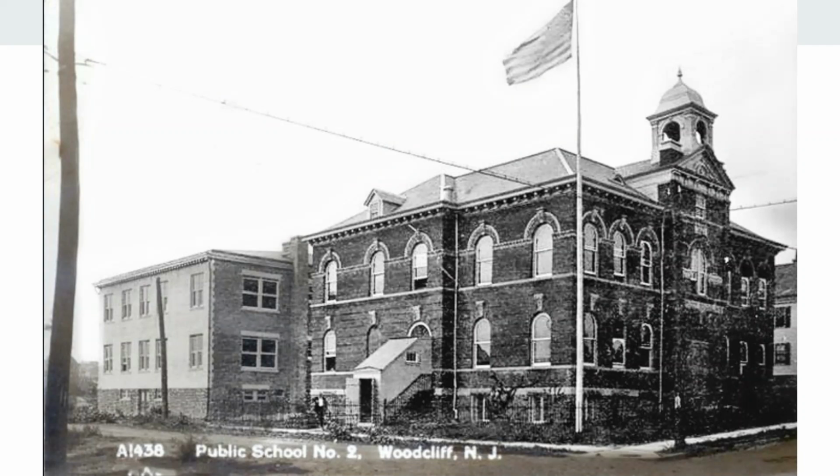But here we have school number 2, okay? All of the schools in North Bergen, now we obviously have names. We have Robert Fulton and Horace Mann and Lincoln School and all those schools. But back in the day, they just referred to them as public school number 2, right? Public school number 2 is going to become Robert Fulton School. Now, this is clearly not the Robert Fulton School we know today, okay?